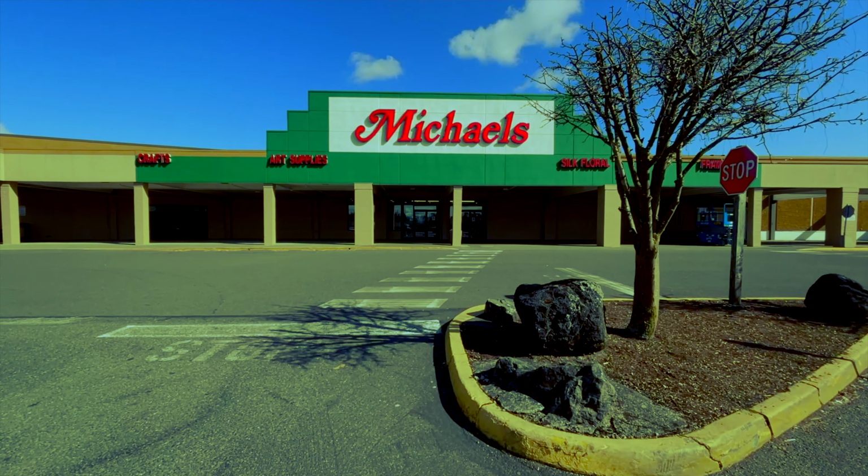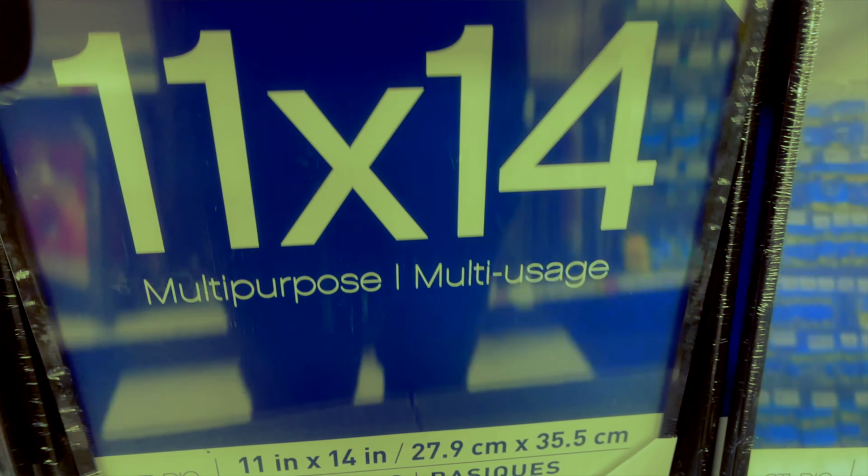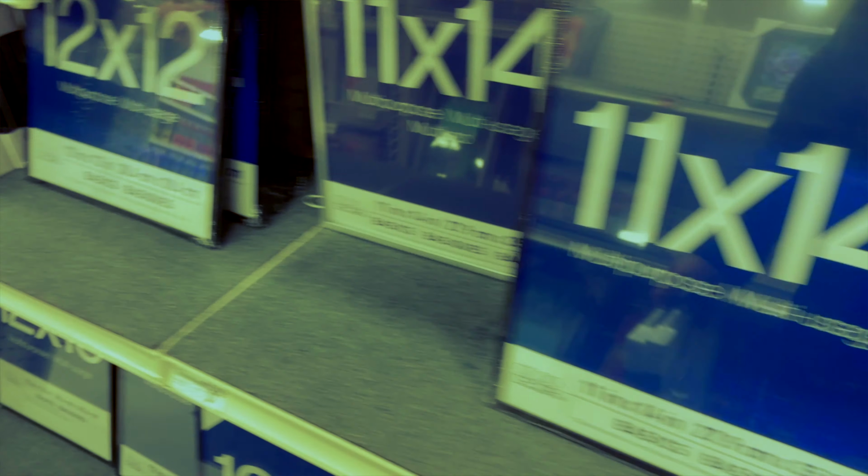Alright guys, so the second thing I want to talk to you about is that Evan and I went to Michaels yesterday to get some photo frames for this client that bought around 7 photos but only ended up getting 4 photos that they wanted frames on. But Michaels always comes up with a great deal, so I got 11 by 14 frames for around $23 with tax, which is always a great deal. So if you guys are in the market for photo frames, I do suggest Michaels.